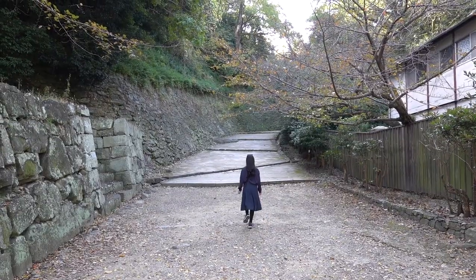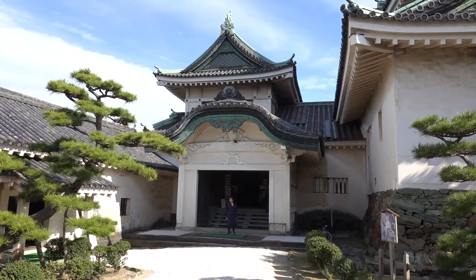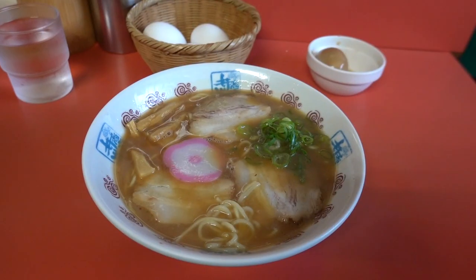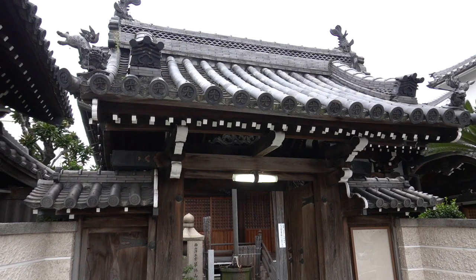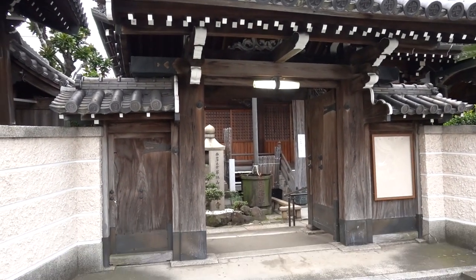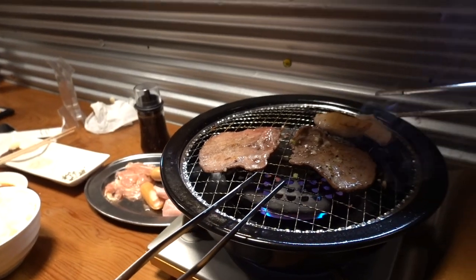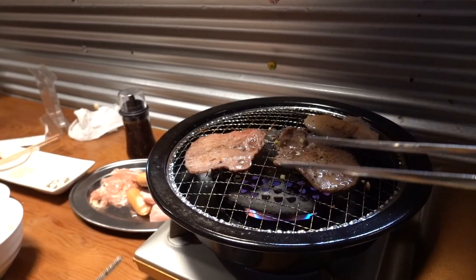In this episode, we're exploring Wakayama City, visiting Wakayama Castle and its vast surrounding park. We stop into a famous ramen joint for an outstanding bowl of ramen before continuing our exploration, finding a beautiful temple, and learning more about the history of the castle at its museum. We end a jam-packed day with a night of Japanese barbecued meats.